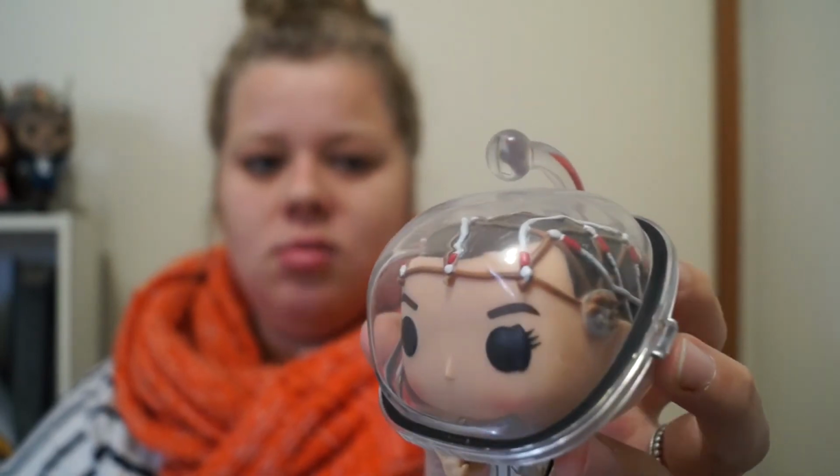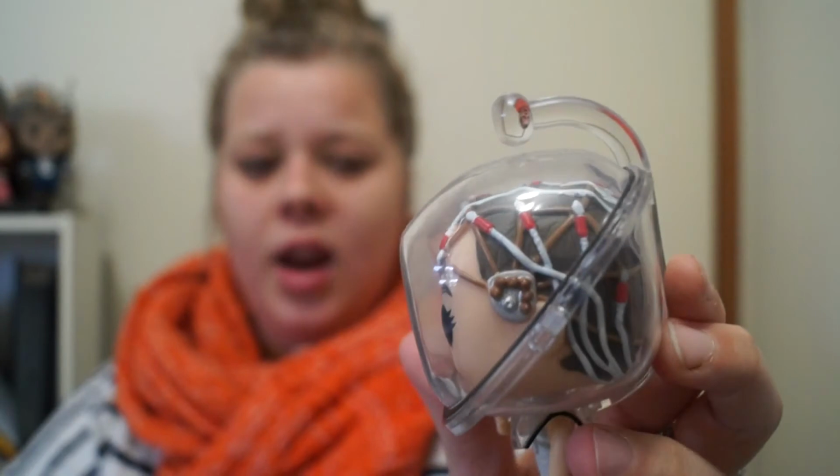Now I'm going to go into TV shows. So I have a few TV show ones, and the first one I have is Eleven from Stranger Things, and this one is her in the testing thing they did when she was going in the big underwater pool things, and she's got this big kind of glass helmet on with all the wires attached to her head. And I love this one.